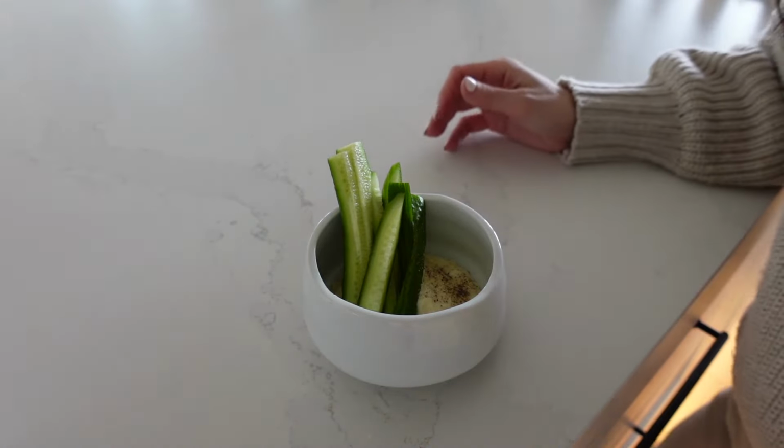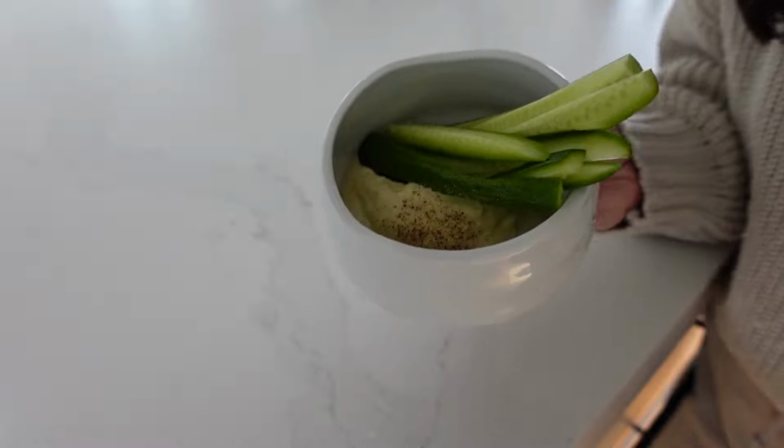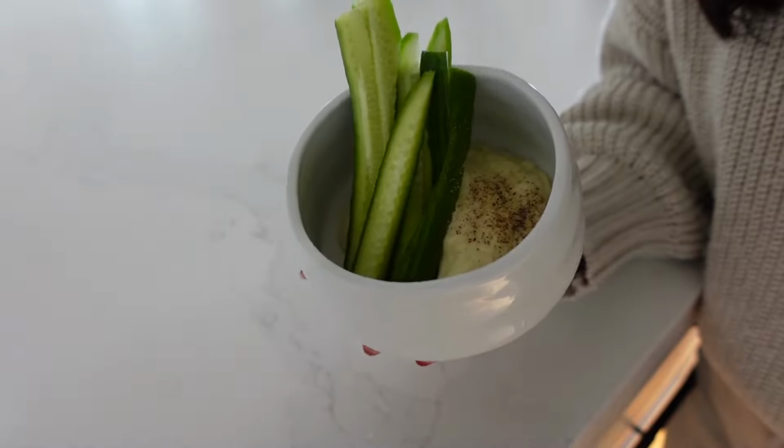You could put some red pepper flakes on top of this, whichever your preference, but this is definitely one of my favorite afternoon pick-me-ups. So fresh, so bright, super refreshing, and obviously packed with nutrition.